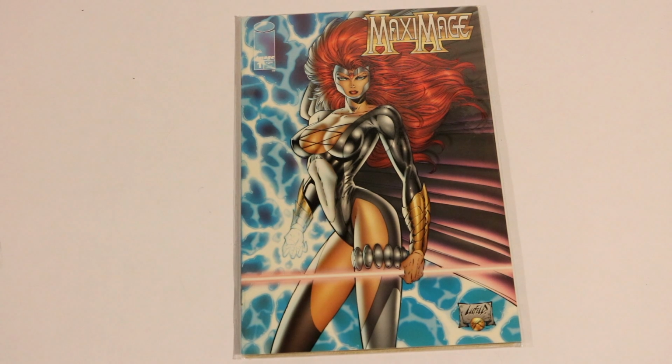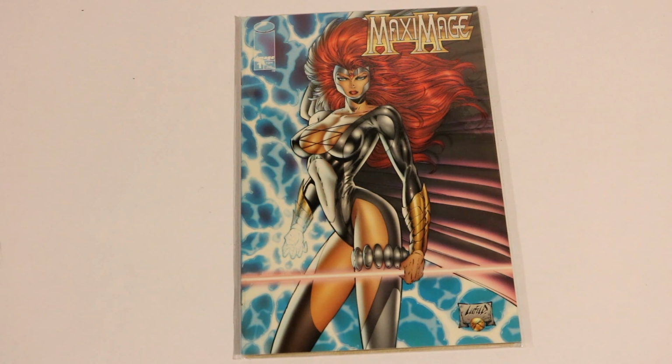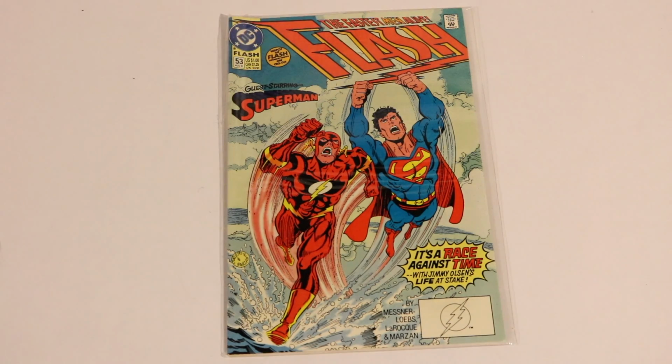One of the reasons why I liked collecting comics back then was for the artwork. I know way back when, I'm not sure if some people have this feeling now, but a lot of people think that comics are just not literary enough, and they'll rot your brain or whatever. But I really love the artwork that goes along with comics. As you can see here, the cover of this Max Image #1 by Image Comics is just a great piece of artwork. Here's an issue of The Flash featuring Superman in a guest spot.